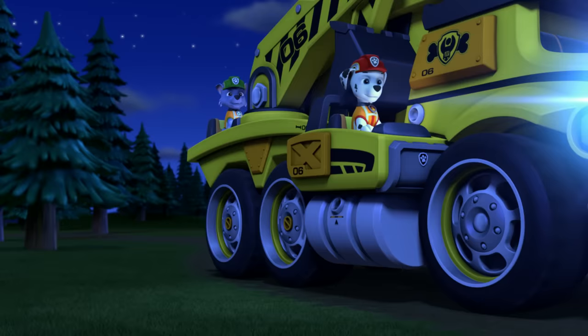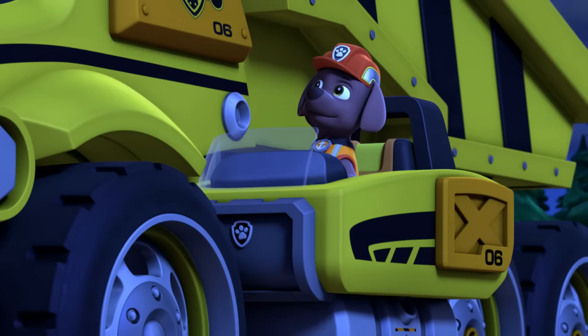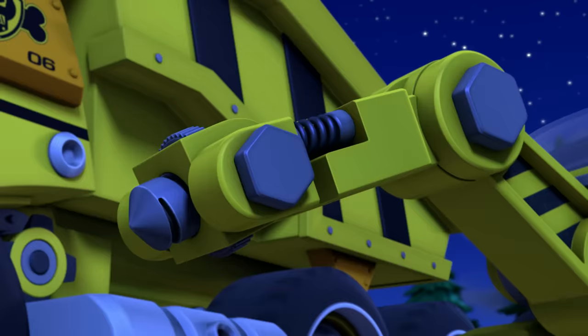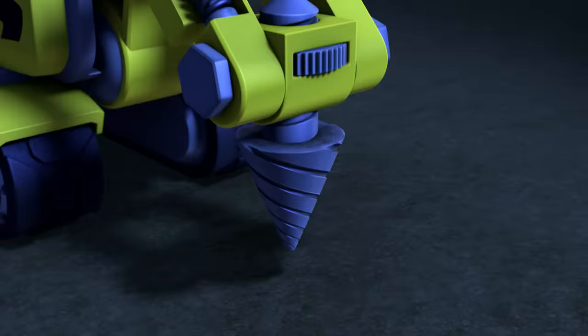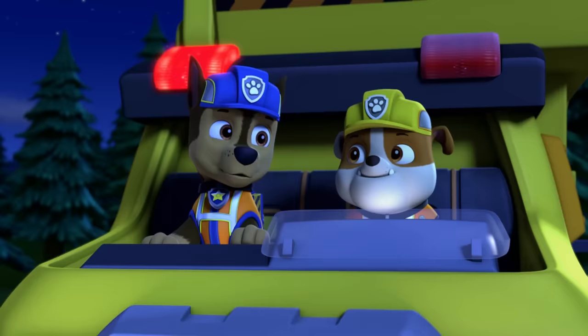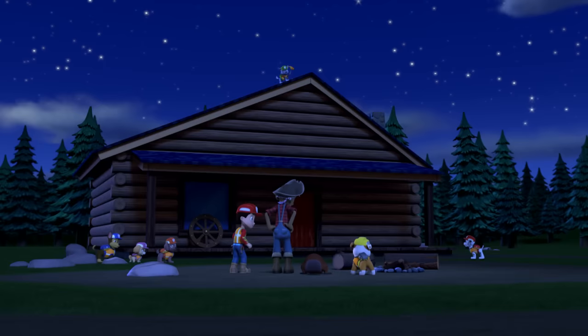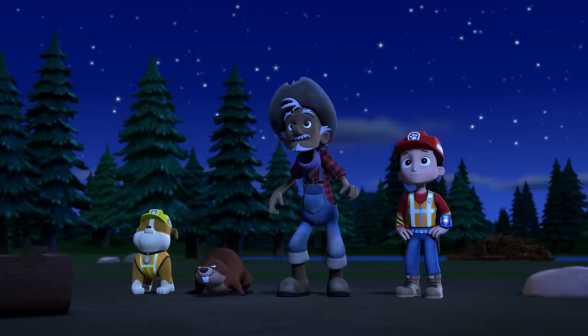Marshall, use the mini steamroller to flatten the ground. Wow. Now, Zuma, use the mini drill to make post holes. Use your winch to help lift the walls. Rough! Winch! Great job, construction crew! I'll say, now that's some quality cabin building.